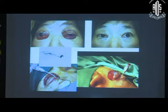Then we opened up the orbit over here, identified the superior or the medial ophthalmic vein, and put a catheter inside. And using that catheter, we are now able to gain access into the cavernous sinus, through which your interventional radiologist is able to go and coil the cavernous sinus. So once again, an orbital surgeon gaining access to the brain, whereby the interventional radiologist is able to restore her to normal vision as well.